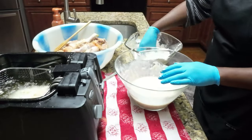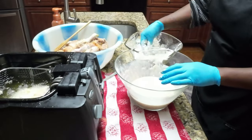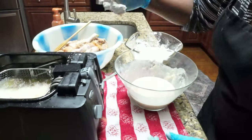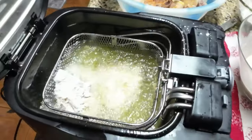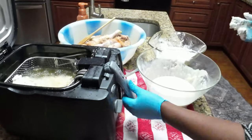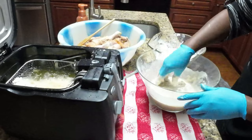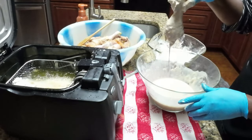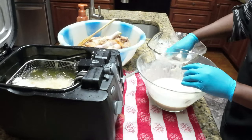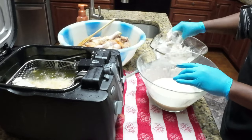You can use the oil of your choice. That's the oil that we use in our house. Majority is coconut oil. And you guys, what you want to do, if you want it a little bit extra crispy and well done, let it cook for about 7 minutes on each side. We like our chicken cooked well done. So I'm going to let it fry for about 5 to 7 minutes on each side.